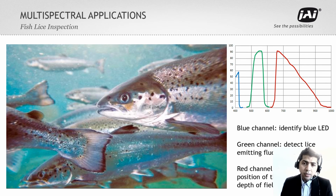Having said that, the blue and red LEDs are also very important, because it's something to do with the psychology of the fish. It helps the fish to come closer to the inspection system. So the green is very secluded. So you see, this is a multispectral application. It's an RGB application, but you cannot use a traditional RGB camera to solve this specific problem. And that's where an approach like FlexEye becomes very important.